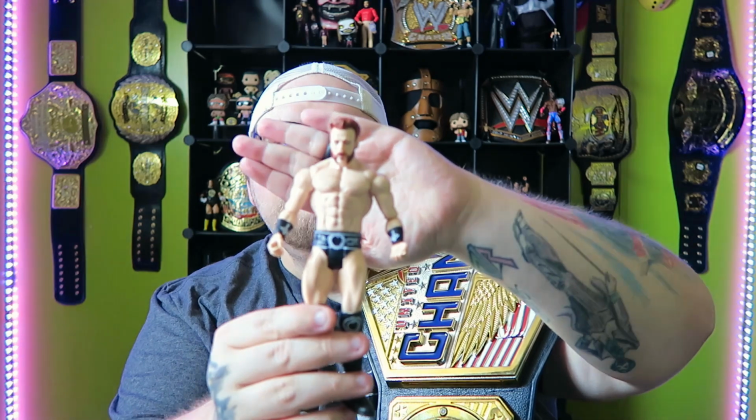And for anyone curious, I do use a Sheamus figure on display with the United States belt. So there you go. If you're going to buy any belts off of WWE's shop, I recommend buying this one and the Undisputed. Two of the best belts that you can buy from WWE shop. And now we're getting down to the top 2 belts in my collection, so let's find out what was number 2.